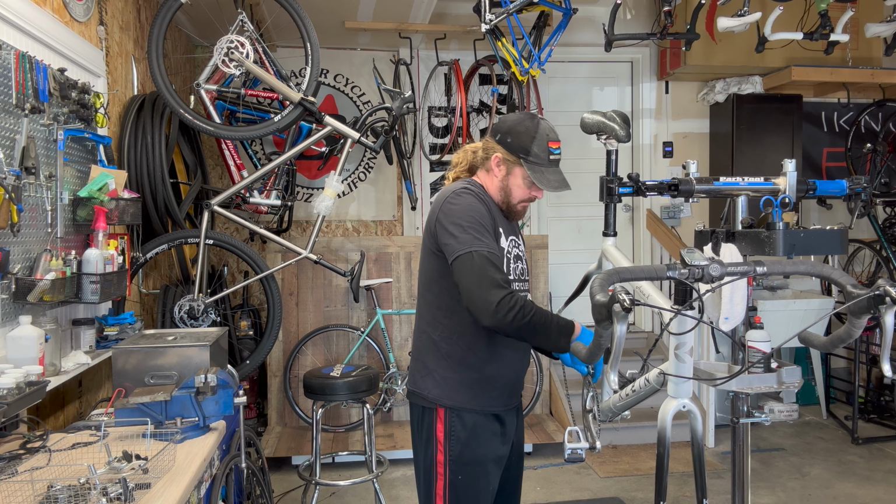So now I got a real opportunity to actually check this bottom bracket and see how smooth it is. It's actually a cartridge bottom bracket. While very little goes wrong with these guys, they do wear. I mean, don't get me wrong, but they don't wear out very easily. That actually still feels like manufacturer smoothness.